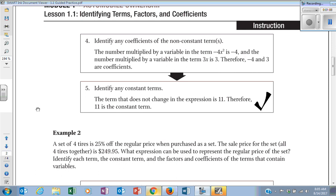All right, so someone go ahead, if you would, and please read example 2 for me. Thank you. A set of 4 tires is 25% off the regular price when purchased as a set. The sale price for the set, all 4 tires together, is $249.95. What expression could be used to represent the regular price of the set? Identify each tire with the cost of the tire, like factors and coefficients of the tires that are two variables.